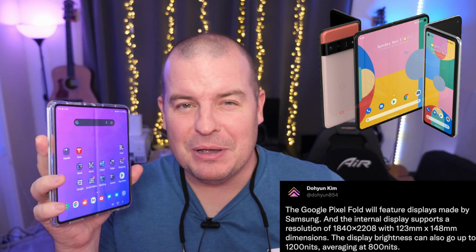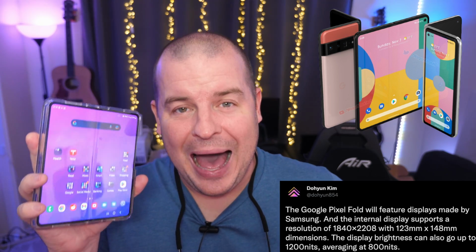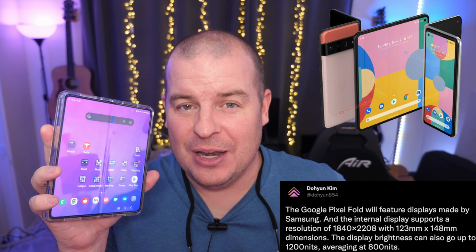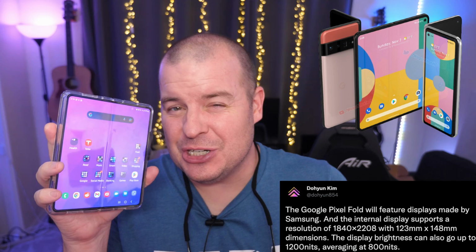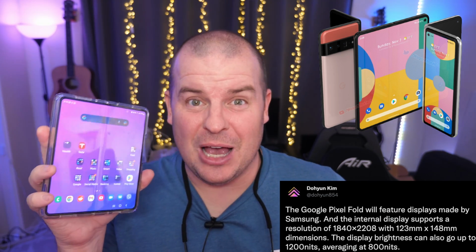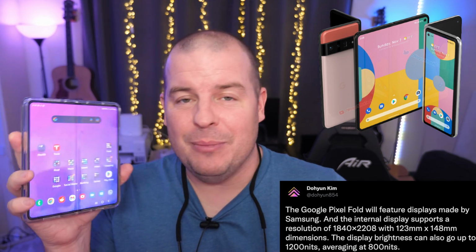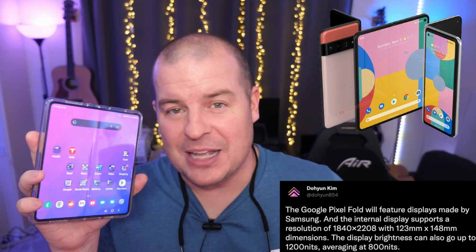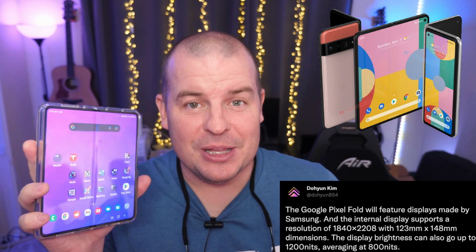I'm very interested to see how the Pixel Fold handles day-to-day software and UI versus how Samsung does it, because Samsung puts their own little twist on it and changes things ever so slightly, not in a bad way, don't get me wrong, but I'm just curious how Google is going to do things. How are they going to handle multitasking, and how are they going to make it different than Samsung? Is it going to be easier? Is it going to be more complicated? Are they going to add some special features that Samsung phones do or don't have? That's what I'm really curious about.